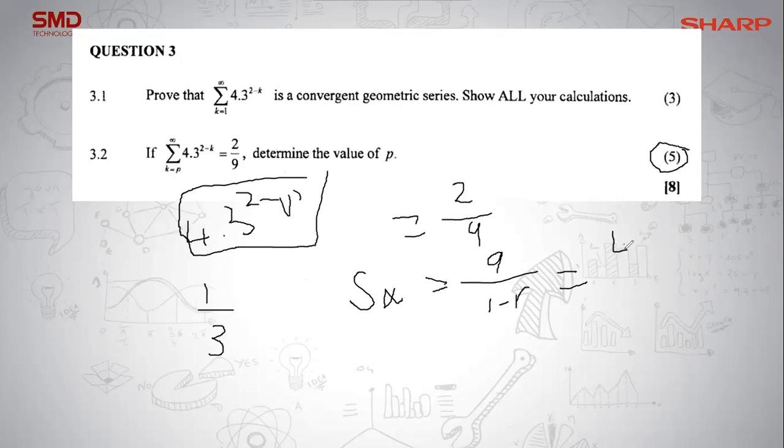So that's going to be 4 times 3 to the power of 2 minus p over, and then our ratio is 1 minus 1/3, which we've already worked out from there. And that's all equal to 2 over 9. Now we can solve for p, right?